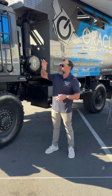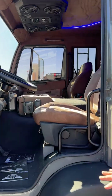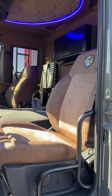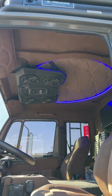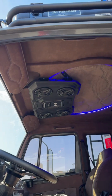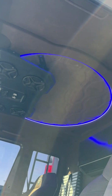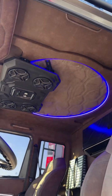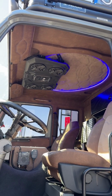We've completely redone the interior. These seats are actually out of a 2021 Bronco. They've been recovered to match this kind of hexagonal theme that we've got going on. If you look up, the turret was actually, originally we were going to cover over all this with just like a flat headliner, and then decided to really feature that turret and do it in a contrasting material, feature some lights up there. We've got the audio equipment from SSV Works.